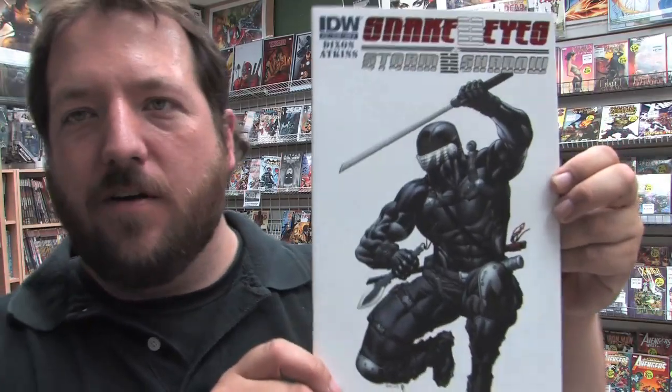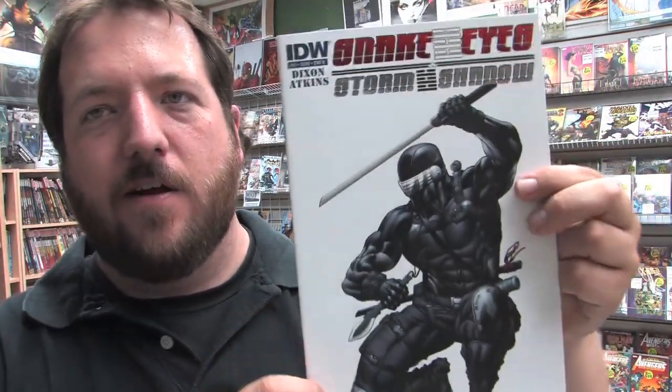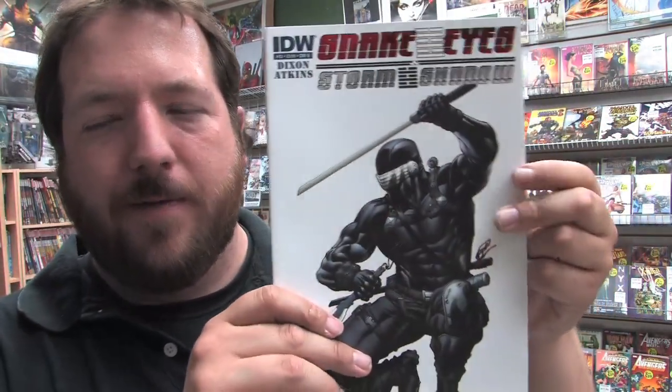Alright, let's move on to the smaller press books. First up from IDW, we have Snake Eyes and Storm Shadow. Two really awesome covers. This is the Snake Eyes cover. We've got the foil logos going on at the top again. And here is the Storm Shadow cover.